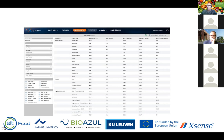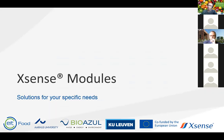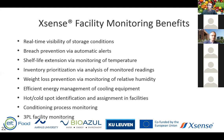And the software will need, as the first step, to use the model and calculate the measures that we are speaking about. Xsense has a couple of models. We have the facility monitoring, which I spoke about before.